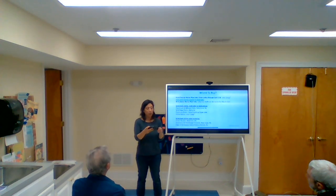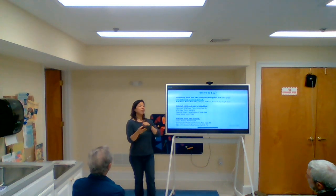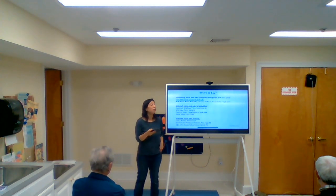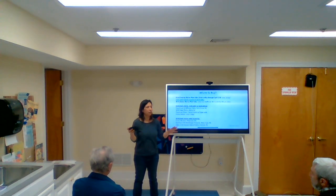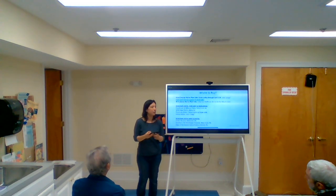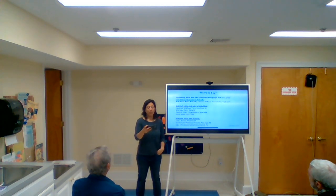Bluebells are native. I have some in my yard. One of my favorite early spring plants, it's a spring ephemeral, so it'll completely die away and you'll never know it was there. So if you do have it, you should plant other things around it so you don't have a bare area later. But yes, bluebells are native.